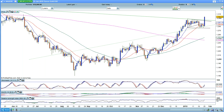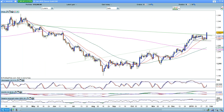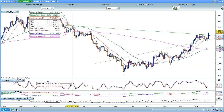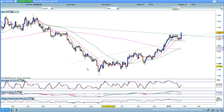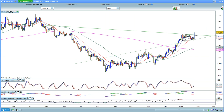But the further out we go, the more we can see where gold is likely to go. Now, you've got this at 1309. You've got this over here, and that's coming in at 1326. Funnily enough, the measured objective from this pattern here is 1325. So please bear this in mind when you're trading gold, okay?